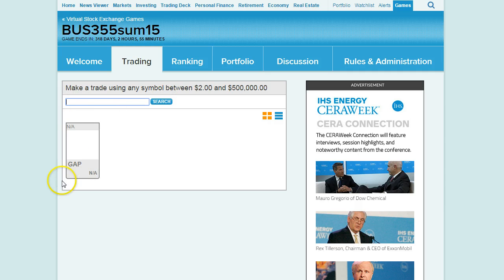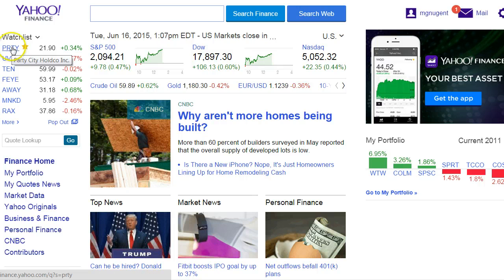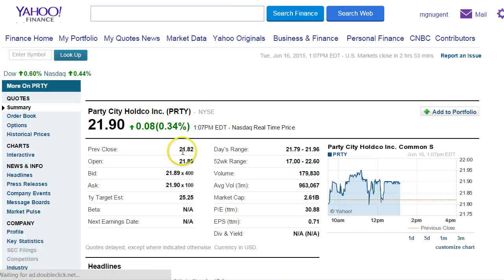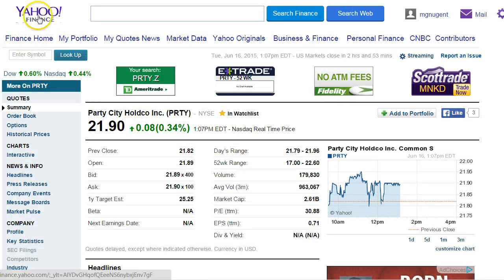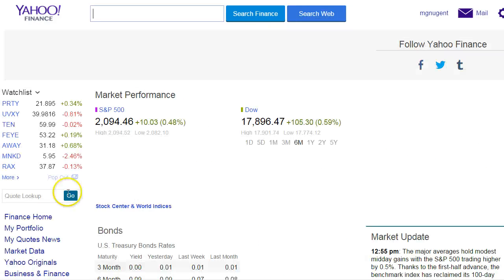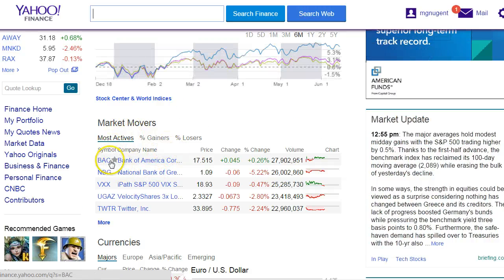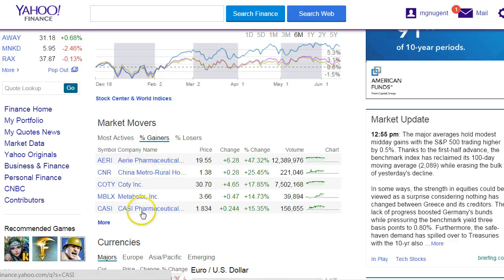I like to usually go to Yahoo Finance to get some ideas. Here I see that Party Holdings is a new company that's up a little bit today. I can go to market data, and I can get an idea of the market movers today. These are the stocks with the biggest volume and the biggest gains. These stocks have made the most gains.